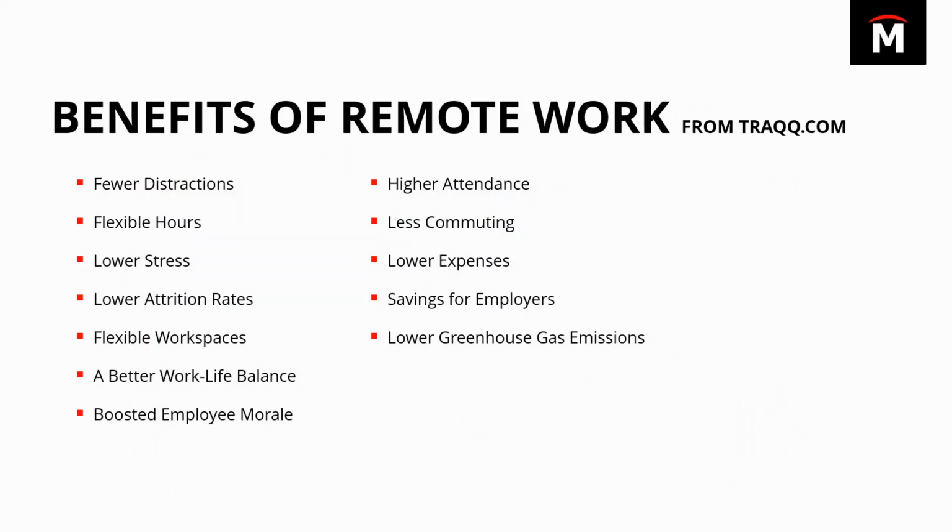Now, there's a lot of benefits from remote work, and on the screen now you're seeing a bullet list of some of those benefits. To pick out a couple of these, one of the biggest benefits that employees saw was the flexible hours. 97% of employees actually prefer flexible working schedules. Another big hitter was flexible workspaces and better work-life balance. A lot of remote workers reported that they can spend more time with their families, and they appreciate the fact that they can work from home, which really allows a better work-life balance.